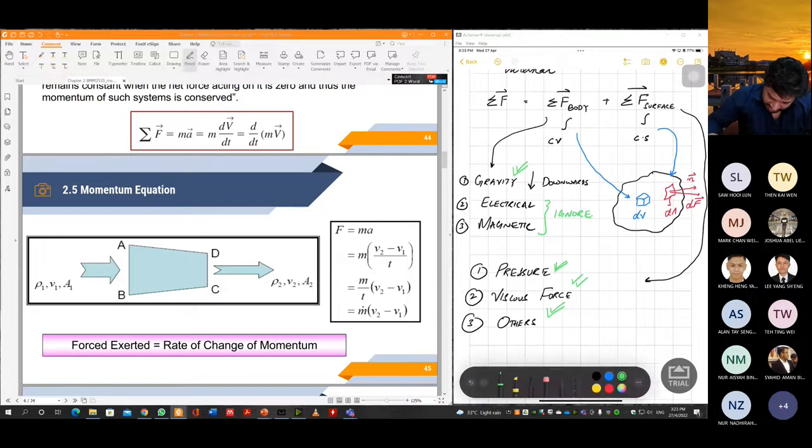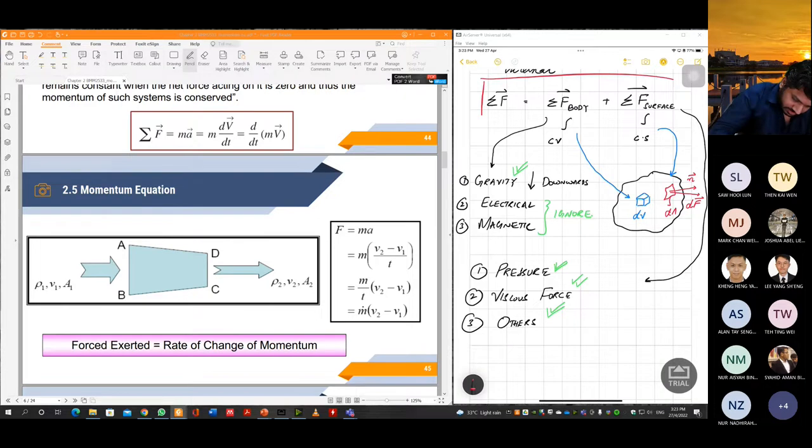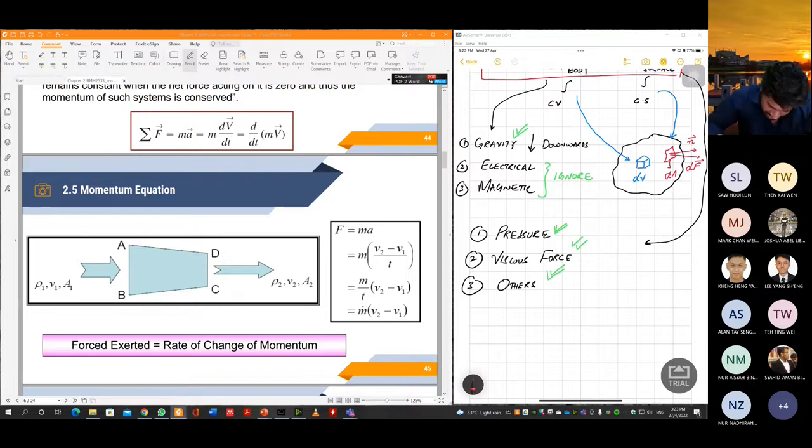So our equation now becomes: summation of all forces total is equal to summation of all the forces due to gravity, gravity is a body force, plus summation of all the forces due to pressure, plus summation of all the forces due to viscosity or viscous, plus summation of all the forces due to others, and this is called surface.